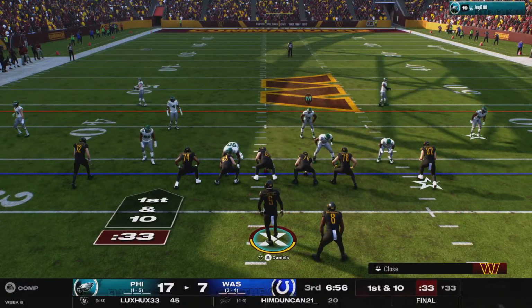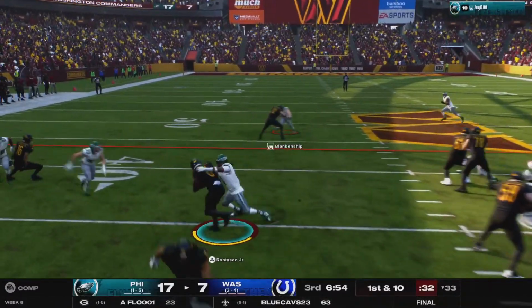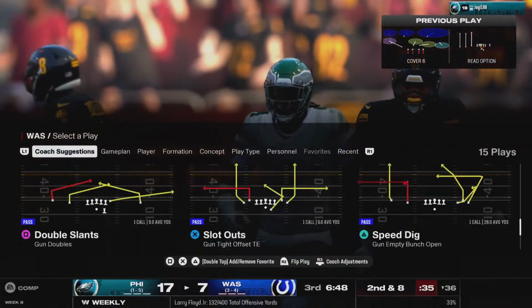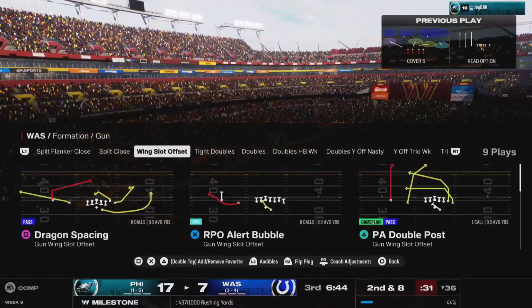Ball at the 33 for first down. Let's go. Drive begins with a run. It's Robinson, and they bring him down. He managed to get a couple across the 35 to the 36. Only 2 yards, and it brings up 2nd and 8.